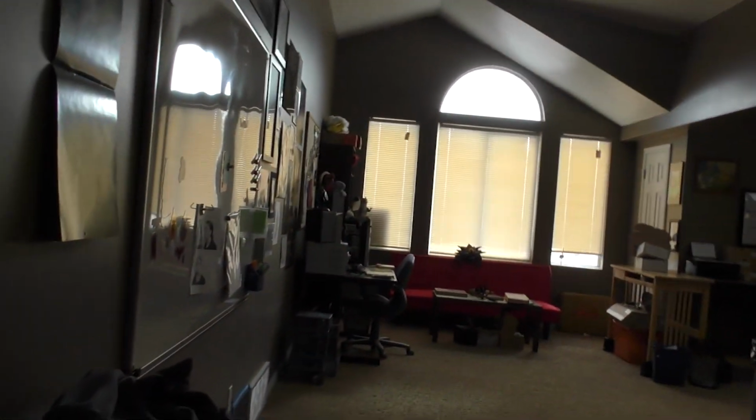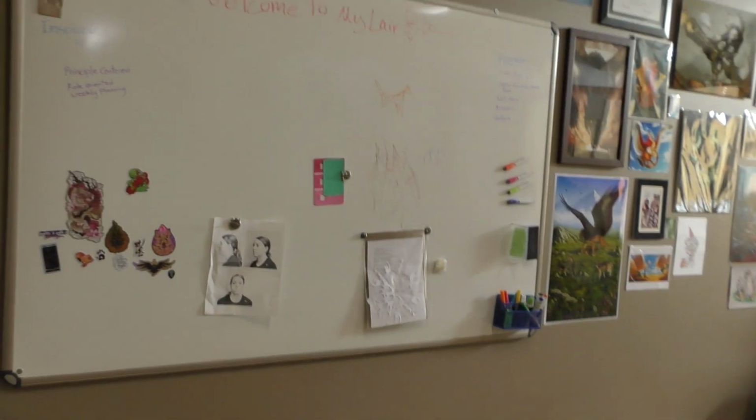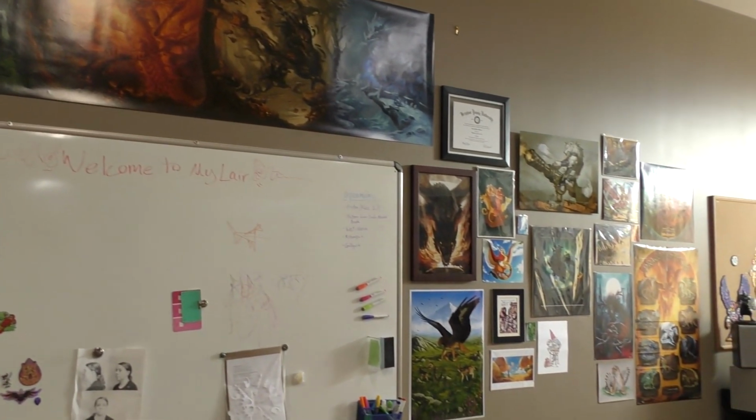So the entrance to my lair is this big stairway, but if you come up here and turn, you can see that I have a nice big window. I finally got my large whiteboard hung up and all my art.